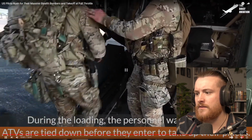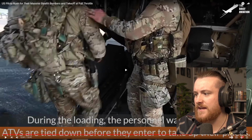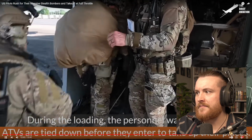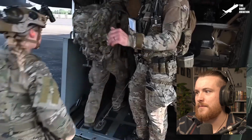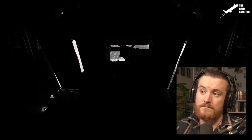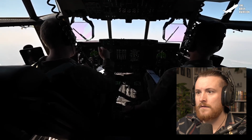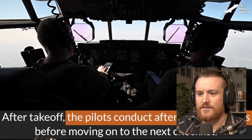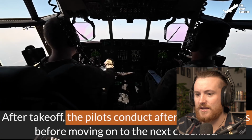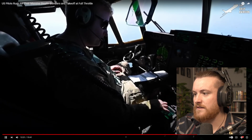During the loading, the personnel waits until the ATVs are tied down before they enter to take up their places. Oh, that's sick. So the personnel can be right on there with it. That's pretty cool. After takeoff, the pilots conduct after takeoff checks before moving onto the next checks.